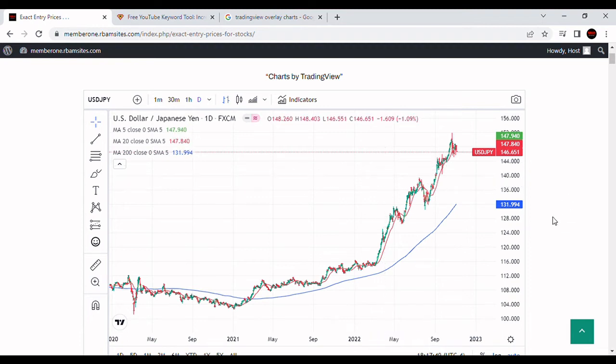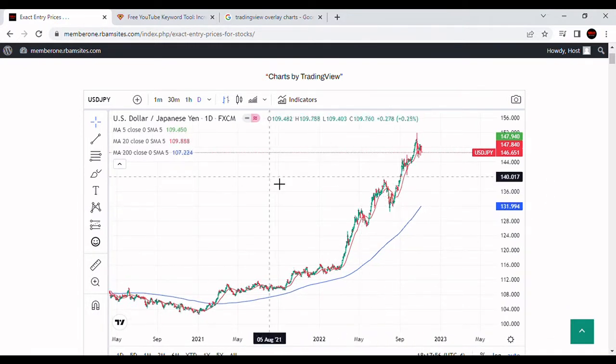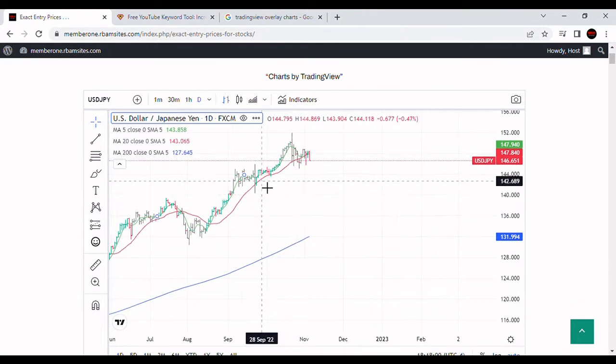We're going to do a brief video on the USDJPY, the dollar versus Japanese yen. We'll have some algorithmically generated entry prices here for you for a minute. We're going to look at an hour, daily, and weekly chart real quick. Let's take a look and see what's going on with the yen.